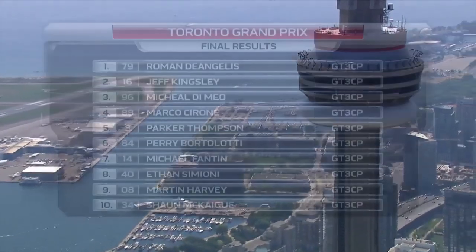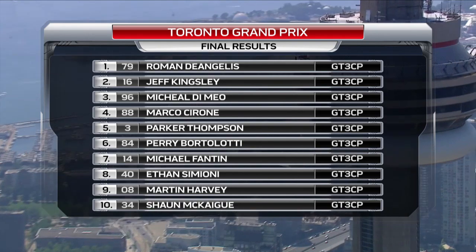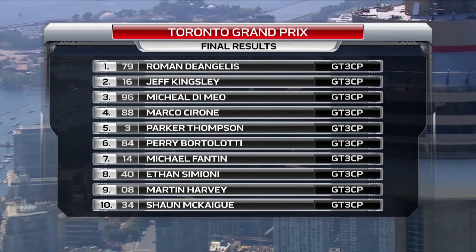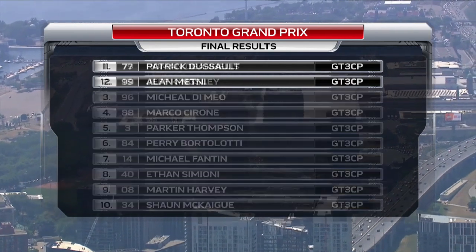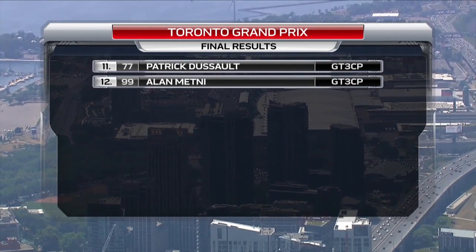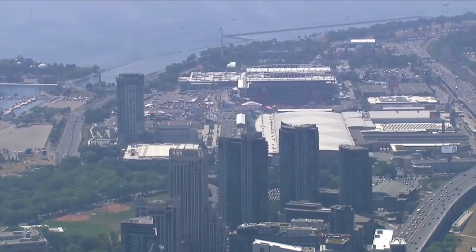And Deangelis will continue to stretch his lead atop the point standings. We'll take a look at that later, but the top 10 results, you see Parker Thompson at top 5, Perry Bortolotti coming home in 6th. Ethan Simeone had a great run back up to 8th with Martin Harvey and Sean McKegg just behind. Let's go down and talk to your second place finisher.